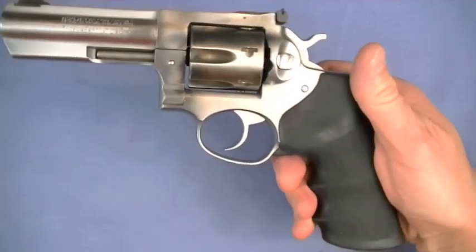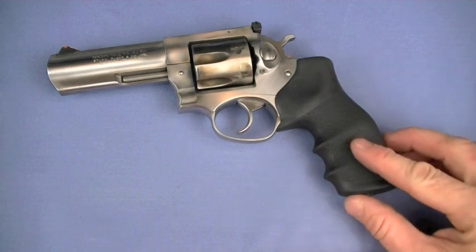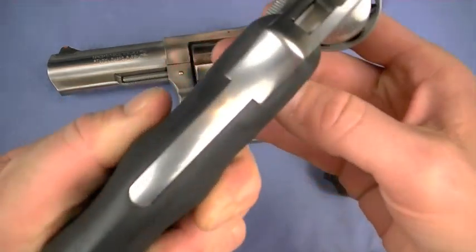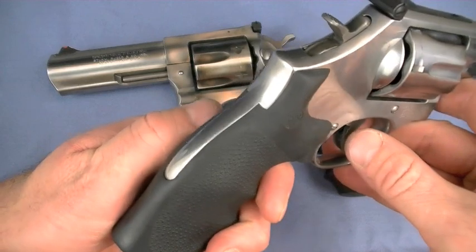Other ergonomics. These are the newer style GP100 grips. These are by Hogue. I love them. Notice also, if we compare it against the 686, you have a rear strap exposed. In other words, they do not cover the frame of the gun all the way.